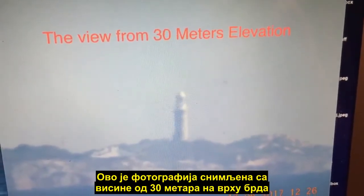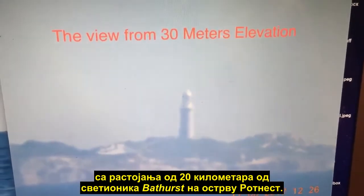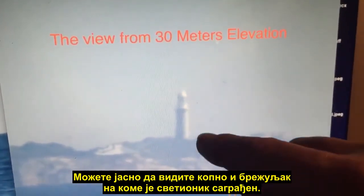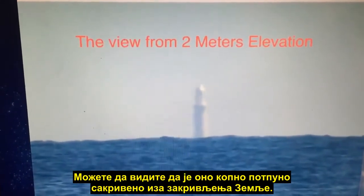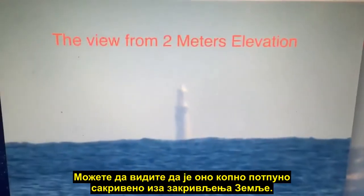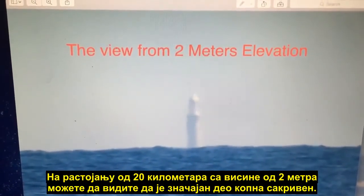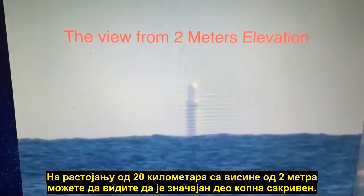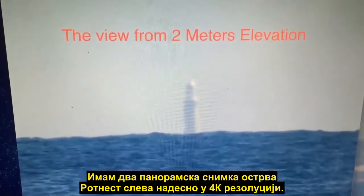So here is a still shot taken from 30 meters elevation at the top of the hill, 12 and a half miles looking across at Bathurst Lighthouse on Rottnest Island. You can see clearly the ground level and the hill that the lighthouse is built on. Now, when we went down to the water's edge, we were only 2 meters above the water, and you can see that that ground is now completely hidden by the curvature of the earth. We can only see the lighthouse. 12 and a half miles from 2 meters elevation, you can see there is a significant amount of that ground hidden. Now I have two videos which are full pans in 4K from left to right of Rottnest Island.